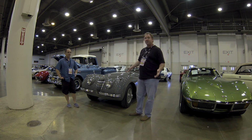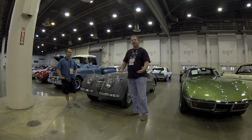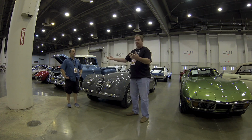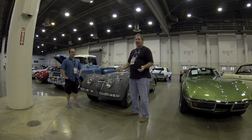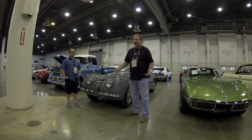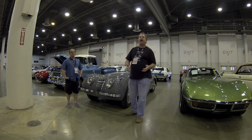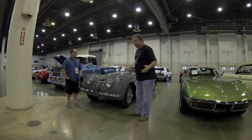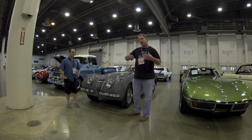But the lady that bought this car, it's great. We walked up, she sits down in it, big grin on her face, and said, well, you know, Rob, what was the inspiration to buy this car? And she's like, I liked it. You know, that is the kind of car buyer I like to see at auctions, and that's why we like the Mecum auction. The lady bought the car because it's a beautiful car, and she just really liked it.